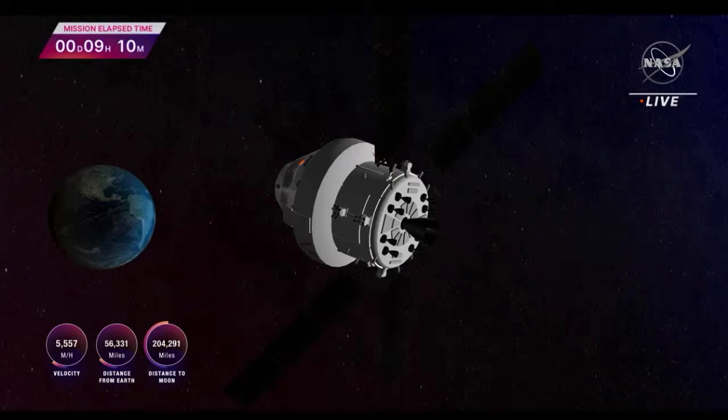Now, of course, throughout the coming days, we will expect to see the Earth grow smaller and smaller, and the Moon grow larger in the field of view as Orion approaches its destination.